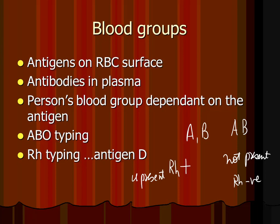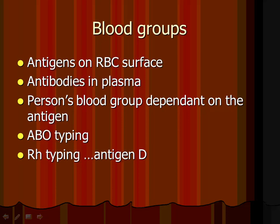So both this ABO typing and RH typing occur together in our blood. So you can have a person who is A positive or A negative, or B positive or B negative, or AB positive or AB negative, or O positive or O negative. Okay? Now the other thing to remember is that in the ABO typing, if they have a particular antigen on the surface of their cell, they have the opposite antibody in their plasma.